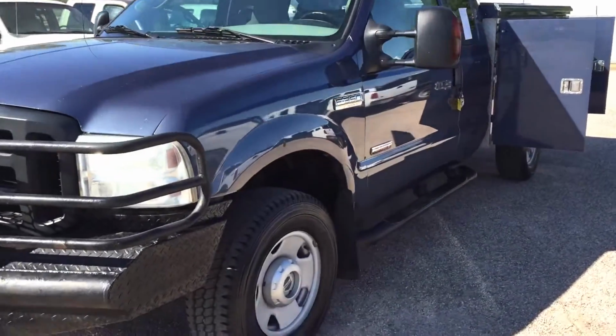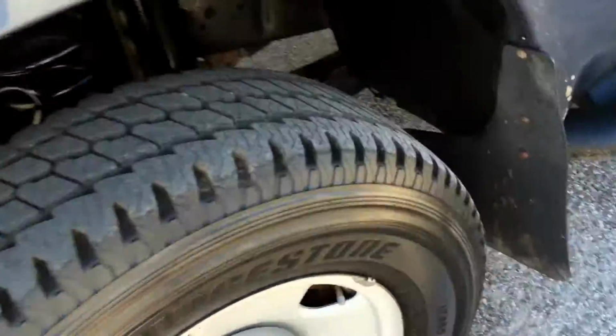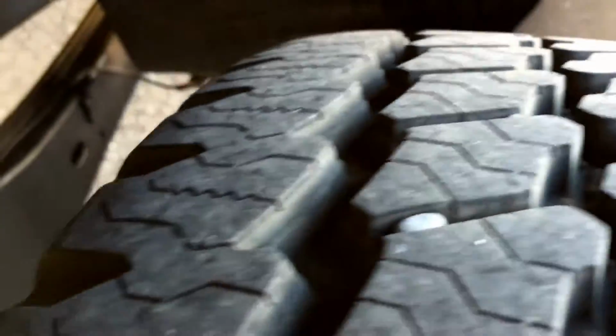Anyway, I'm going to walk around. I'm going to show you what's going on. I do have a Carfax that I'm going to show you in the video here in a minute, just so you can see it. There's nothing there, really, but I try to provide as much information in these videos as I can. The tires are outstanding.